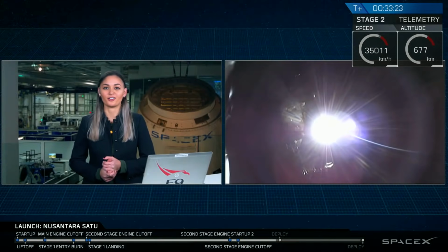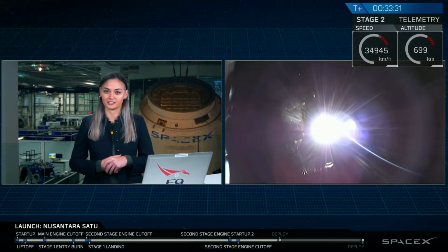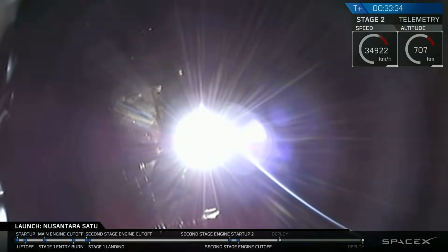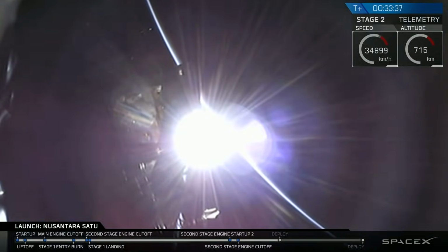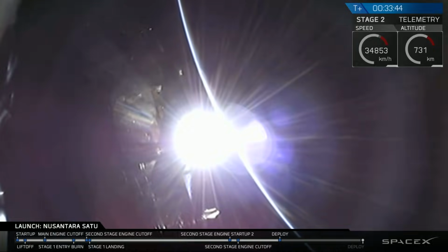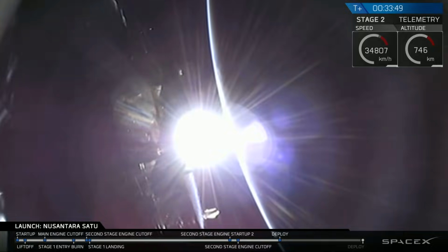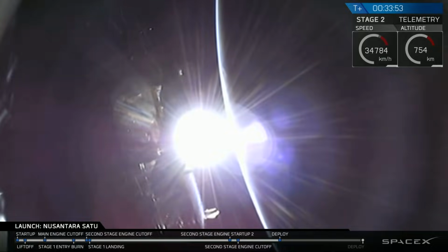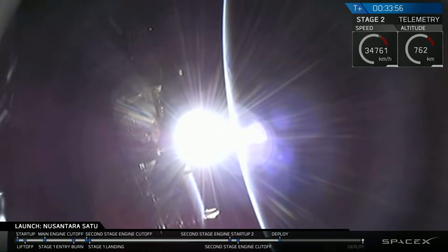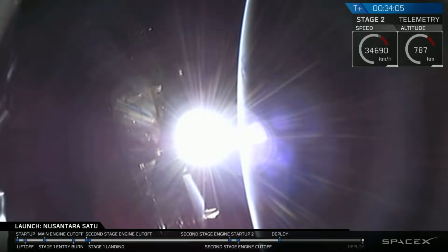We are coming up on our first deployment of the night, the SpaceIL lunar lander, in just about 10 seconds from now, 18 seconds from now. Now you should be able to see this on your screen. SpaceIL, spacecraft separation confirmed. And we've got confirmation of separation. And you can kind of see that there on your screen.